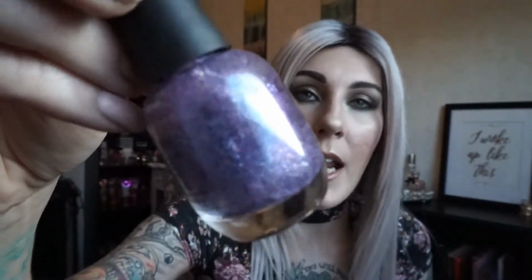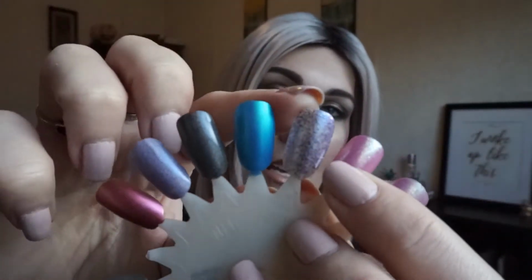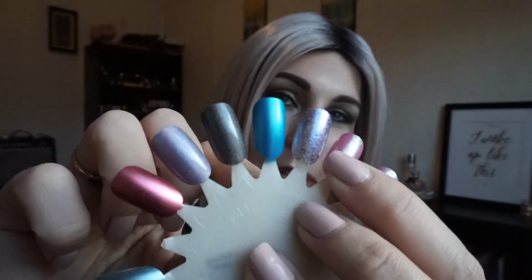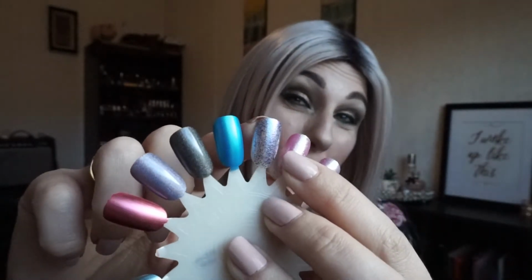It's a beautiful color. It is a beautiful purple base, but it has that really light fluorescent blue micro shimmer in it, and very itty bitty teeny purple, violet, and fuchsia glitters. So it's really pretty on its own. Okay, so that's a swatch of what it looks like by itself. I'm trying to get it so you can see that violet shift in it. That's about 3 coats, I think.